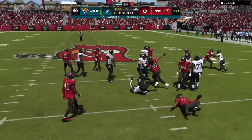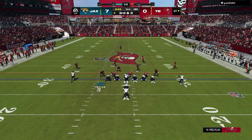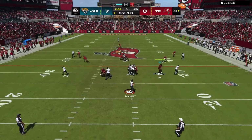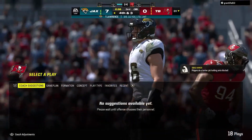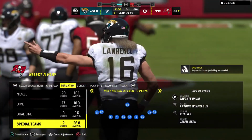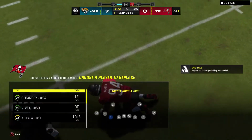Here's a give to Etienne, and he is met in his tracks behind the line of scrimmage. And now it looks like they're going to be in the hurry-up. Lawrence on third down. Oh, the ball comes out on the hit, but they'll say it's incomplete. We've seen these defenses make enough opportunistic plays to keep this one low scoring. Flying around, making plays on the ball, and we see yet another errant throw as a result.